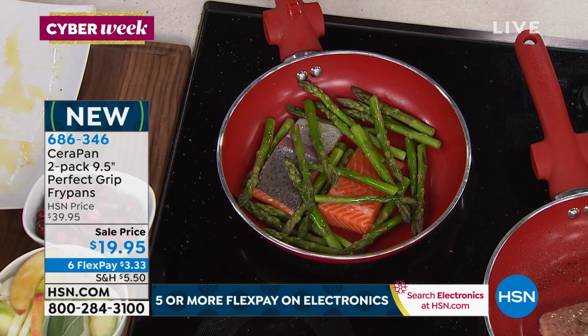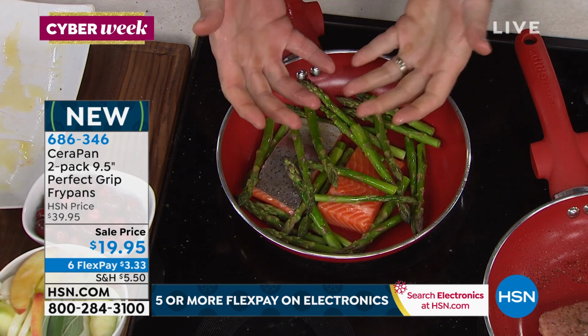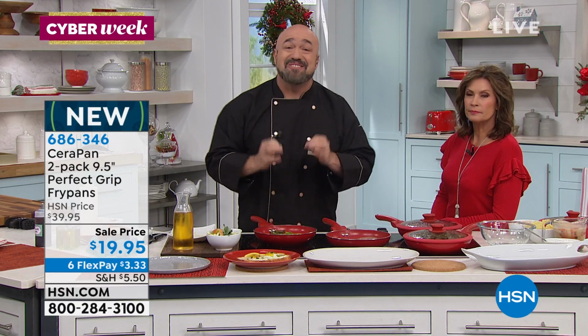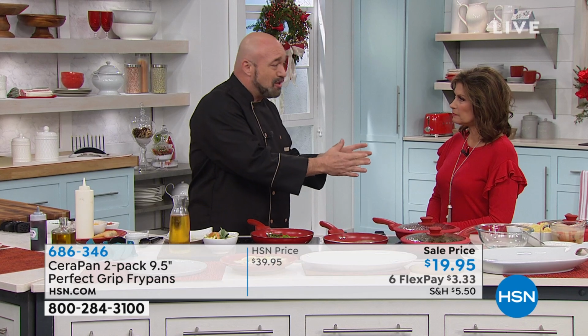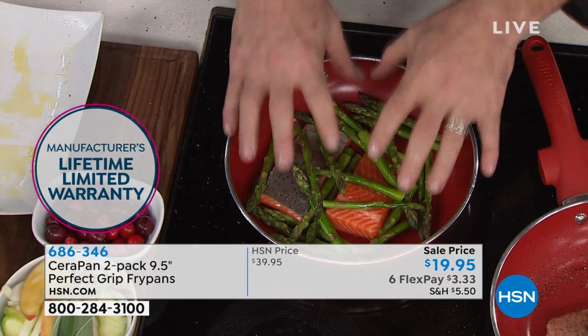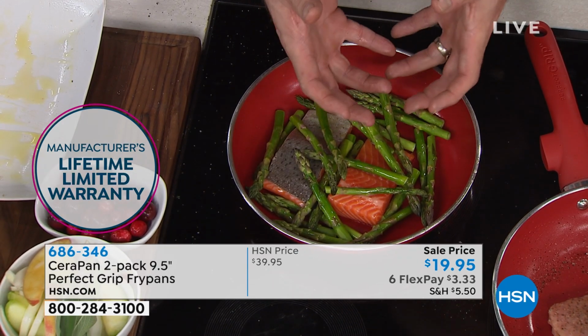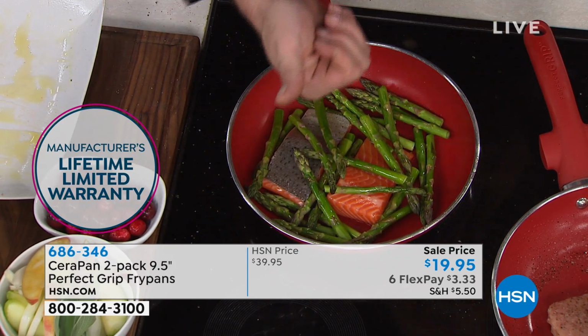Ceramic, PTFE free, PFOA free, but is that enough to give this a limited lifetime warranty? Not a chance. So here's what we did. We reinforced this with titanium. Everything you just heard her talk about that you're getting today, yeah, this is a titanium pan. And because of that, of every single pan that we've tested this against, the worst we did was double their lifespan.